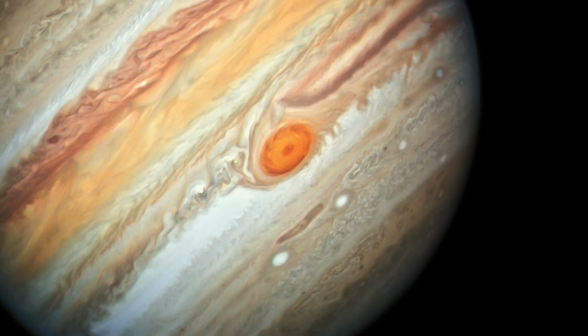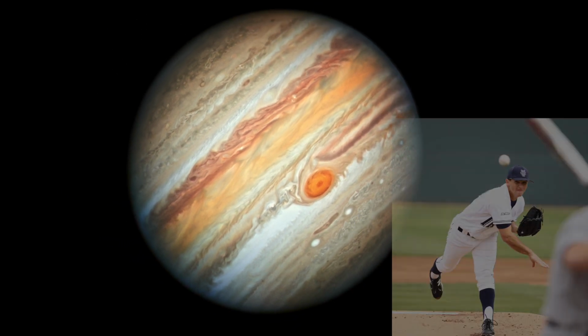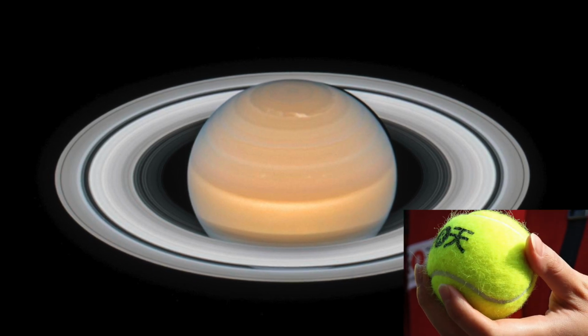Jupiter is the largest of all the planets and would be 77 millimetres in diameter on this scale. Jupiter would be the size of a baseball. Saturn would be 65 millimetres in diameter, about the size of a tennis ball.